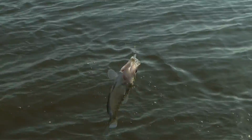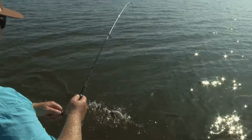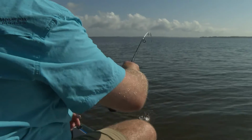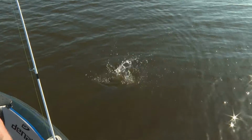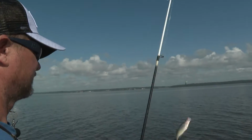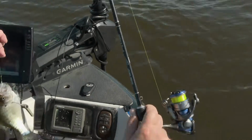You need netting? No. There we go, Scooter. Double. I got two. That's what I'm talking about. Double. Yeah. Oh, lost one. Lost a little one. That's fine. Throw this one back for next spring. Good job. There's a traveler. I think he'll make the club. Oh, yeah. I'm gonna go to some deeper stumps now.